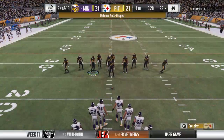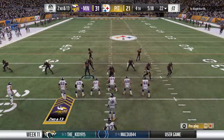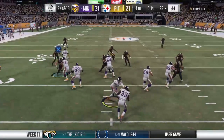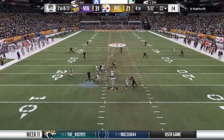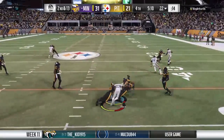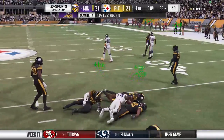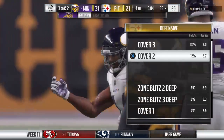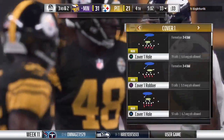Second down and a little ways to go here, 2nd and 13. Off the play fake, Mariota. He's got the connection over the middle to Diggs. And he'll get it up to the 33-yard line. They get 11 back on that one. It leads to 3rd down.